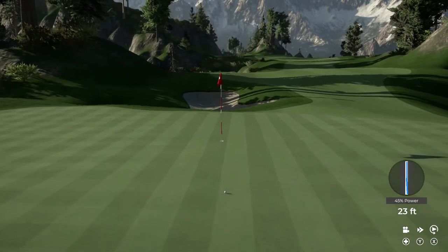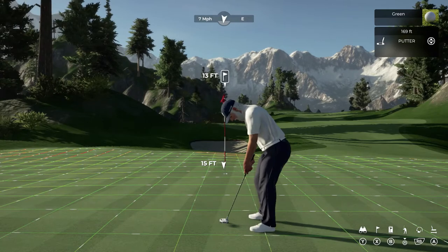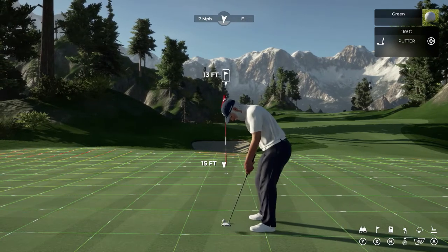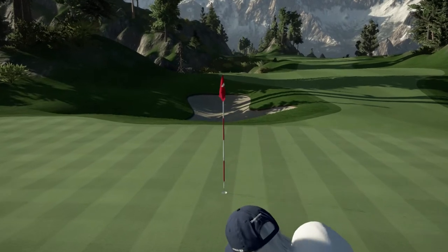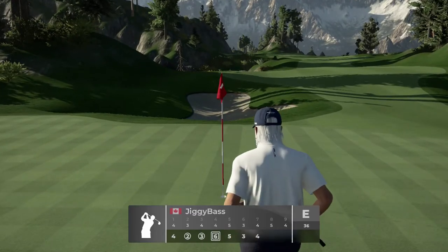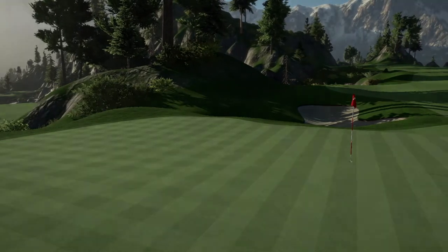Come back down. That was a terrible putt. We're not playing well at all today. A little bit of a double breaker here. Gonna dial this in. Just snuck into the edge of the cup for par. We're fighting. We're battling right now.